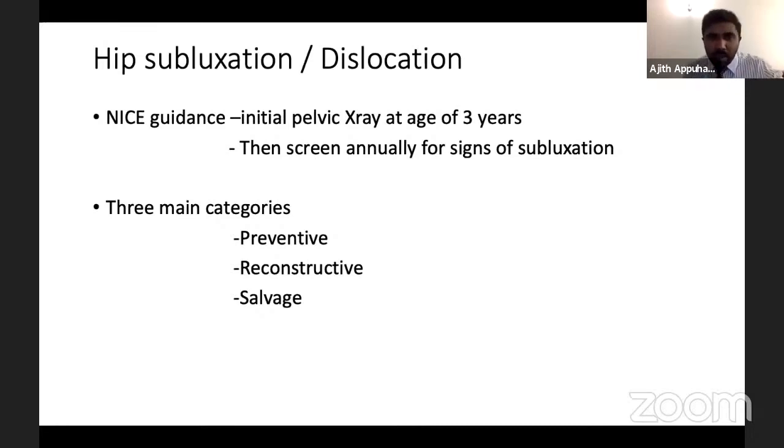This preventive procedure means to slow down hip subluxation. For the preventive procedures, we always go for soft tissue procedures like tendon release: adductor release, psoas tendon release. That's all for preventive procedures. The target is to slow down hip subluxation.